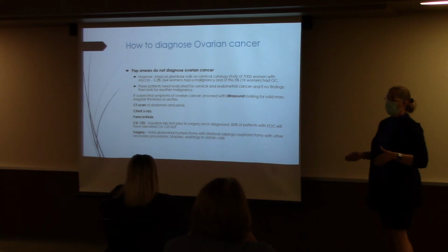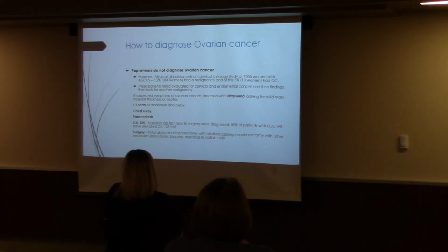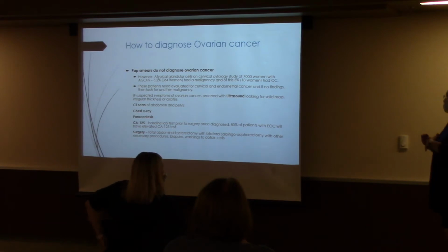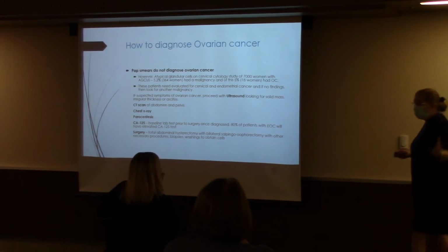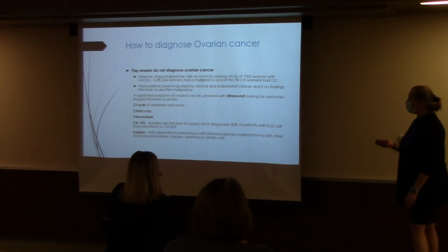And then surgery. And surgery is quite extensive, from total abdominal hysterectomy to taking both of the tubes, the ovaries, and then doing some staging, doing lymph node biopsies if they can, omentectomy. In Nadine's situation, part of her colon had to be taken away, and she ended up with a colostomy.